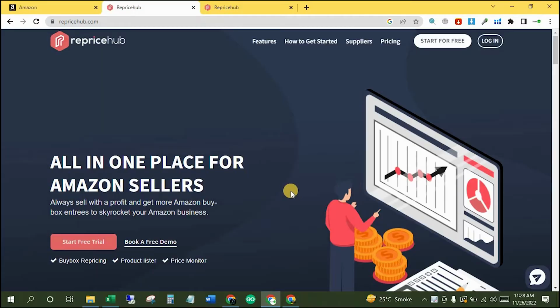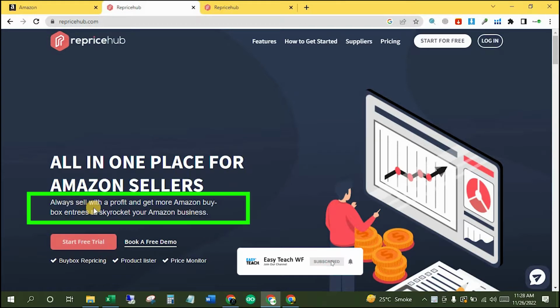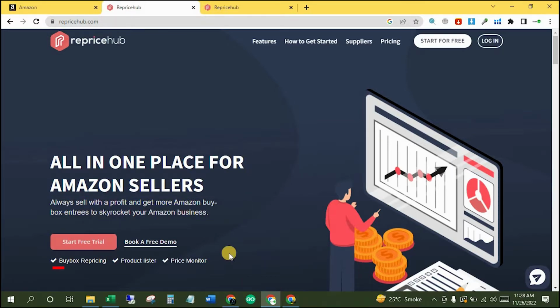Yeah, let's go. Okay, this is Repricehub. You'll get each feature here you need for Amazon dropshipping. All-in-one Amazon place for sellers. Always sell with the profit and get more Amazon Buybox entries to skyrocket your Amazon business. It does Buybox repricing, product listing, price or stock monitoring.